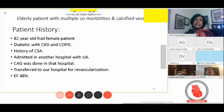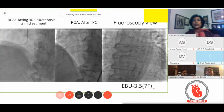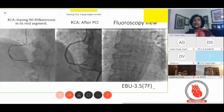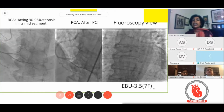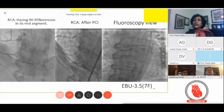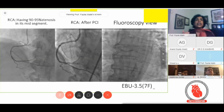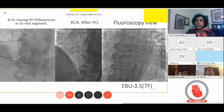So for this frail lady with poor renal function, we decided to stage the procedure. We first tackled the right side. We did the PCI on the right side. And a few days later, we decided to tackle the left side. And as you can appreciate just from the fluoroscopic view, the left side has a huge calcium burden.